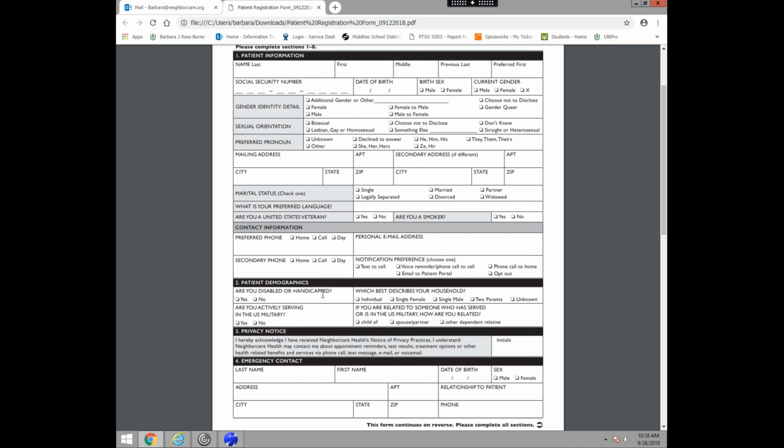Additionally, we've got our patient demographics that, again, are formatted a little bit differently, but aligning with the way NextGen tracks the data. We do have fewer questions here than we originally had because we don't want to track all of those fields anymore. We've added in the new fields of, are you actively serving in the US military, yes or no, and if you are related to someone who has served in the military, how are you related? So those are new with our 5984 back in June.